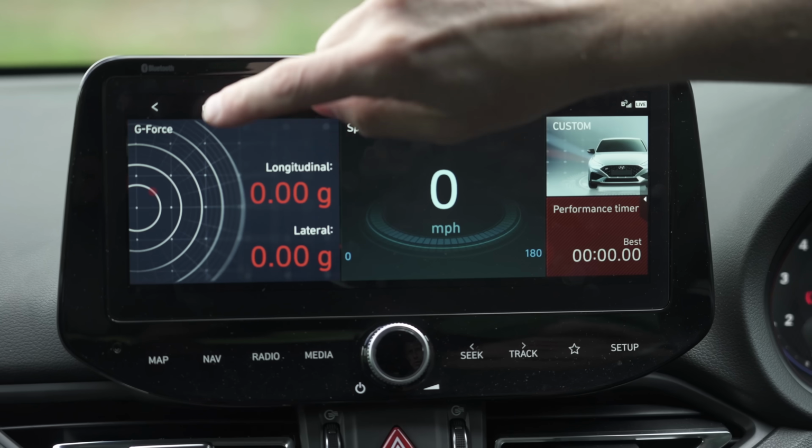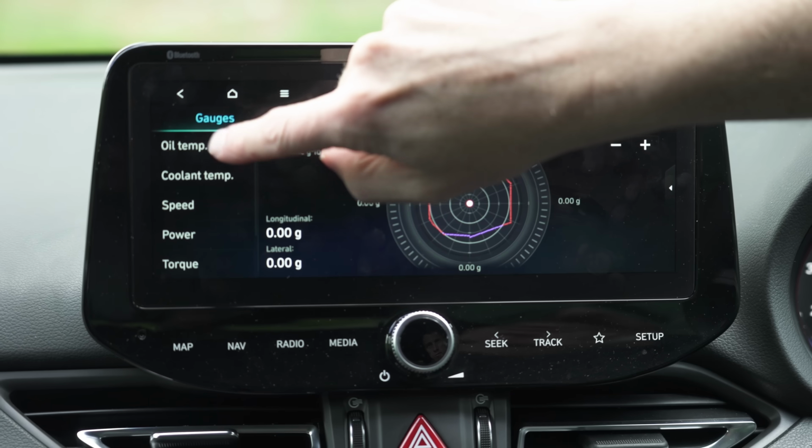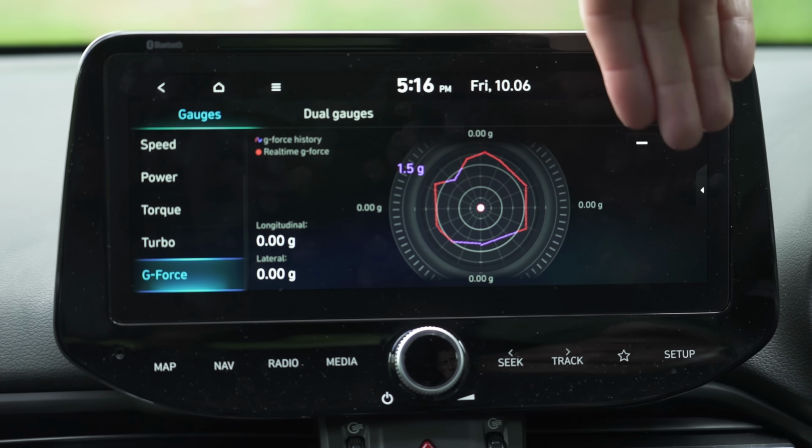The i30N has a load of performance related gauges, and you can show 2 of them at once. So the gauges are oil temperature, coolant, speed, power, torque, and turbo, plus you have a G meter as well.